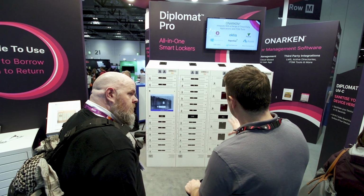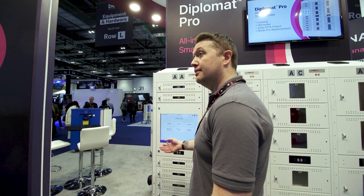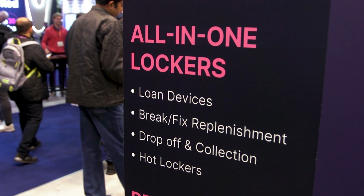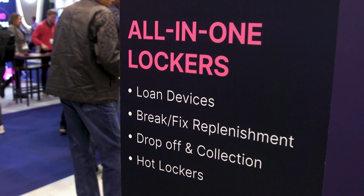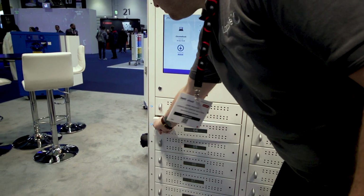We've been providing the solution now for over 10 years, and it's been hugely successful in both the higher education, further education sector, as well as non-education environments. The Diplomat Pro is first and foremost a laptop loaning solution where users can ID themselves, borrow a charged device, and book it back in without the need for any staff interaction at all. It has a wider range of services now, including drop-off and collection, hot lockers, and now the opportunity to deliver vending. Users are required to scan their ID badge to gain access to the solution.